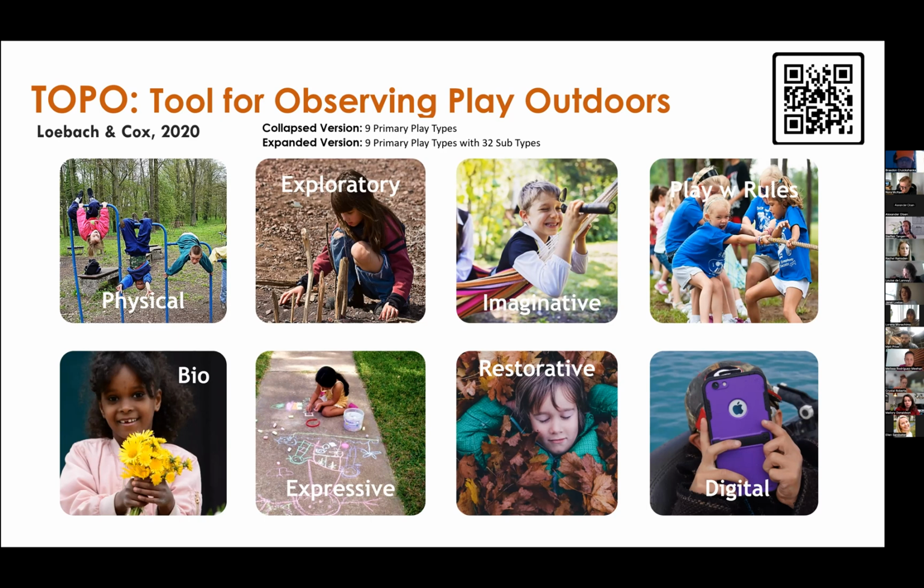Particularly we added bioplay. This is particularly outdoor environments when children are playing while interacting with living things, from plants to wildlife. Expressive play, which can be when play involves artistic expression or performance, or they're playing with language. It can even be telling jokes and rhyming, things like that. Restorative play, which is one that we tend to forget about, those quieter, more passive activities that happen within play. We see them quite a bit within a whole play episode.